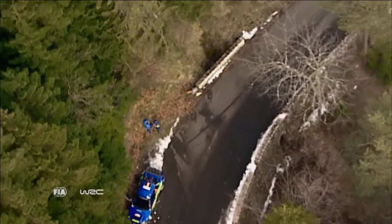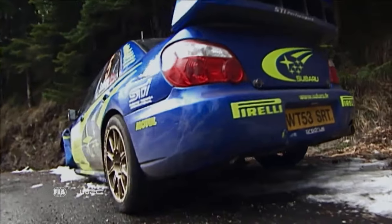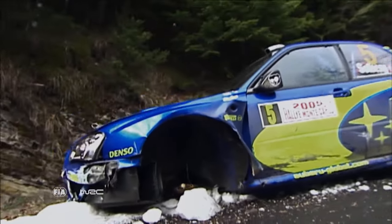Petter, if there's a possibility that you are going to do extensive damage to the car, would you stop, please?